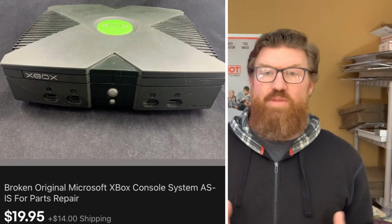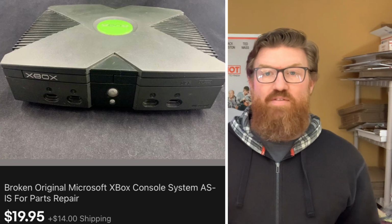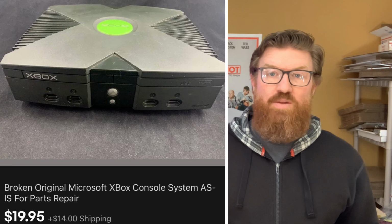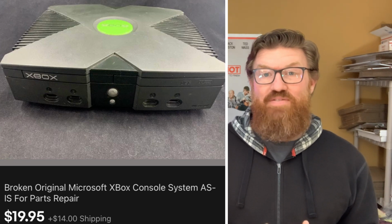And the guy said, look, I'm not testing them. I don't know if they work or they don't work, but he gave a good price. So I picked it all up. This one didn't work, but I listed it on eBay and I sold it for $19.95 plus shipping. And that's all I have.